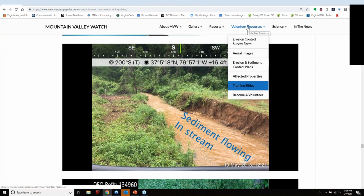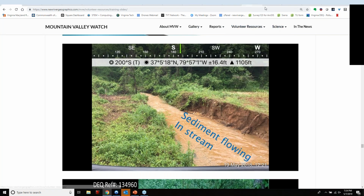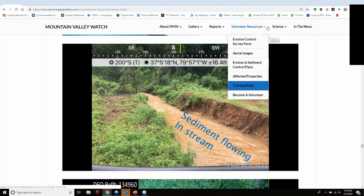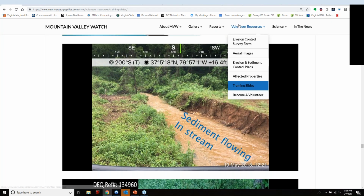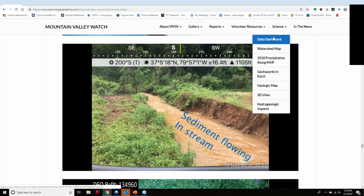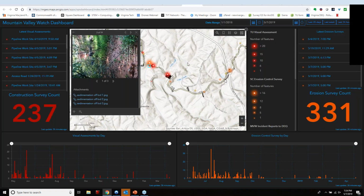Let's see. Okay, let's go over to, so we've looked at the data dashboard a little bit. There's over in the science section. So we've done these three right here. Over in the science section, we have the data dashboard that we looked at a little earlier.